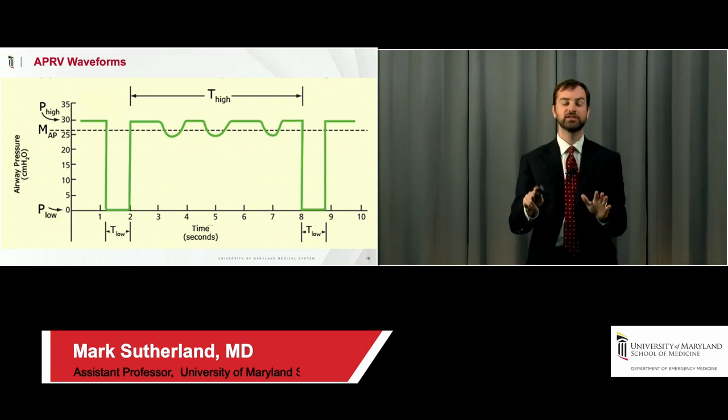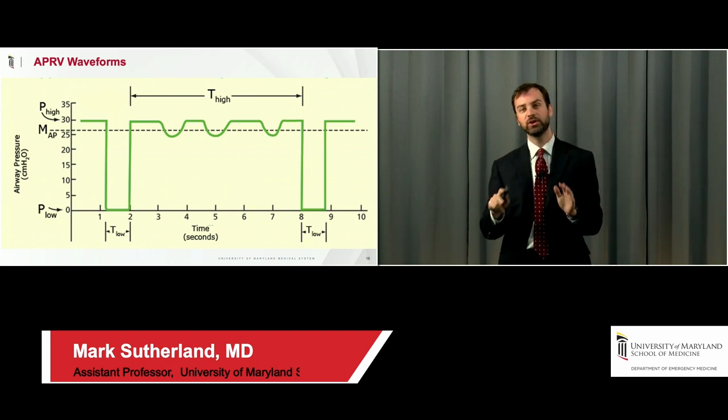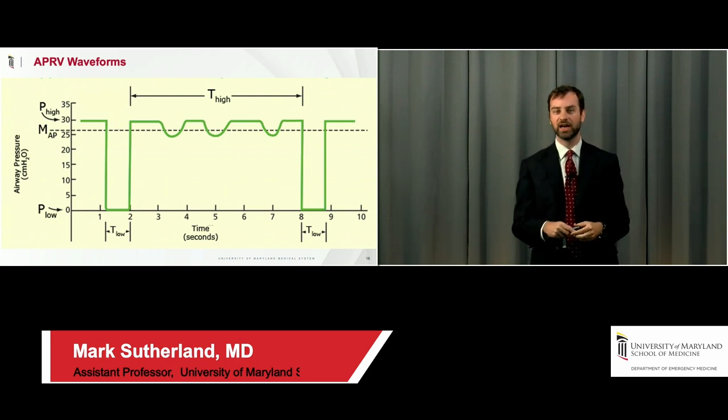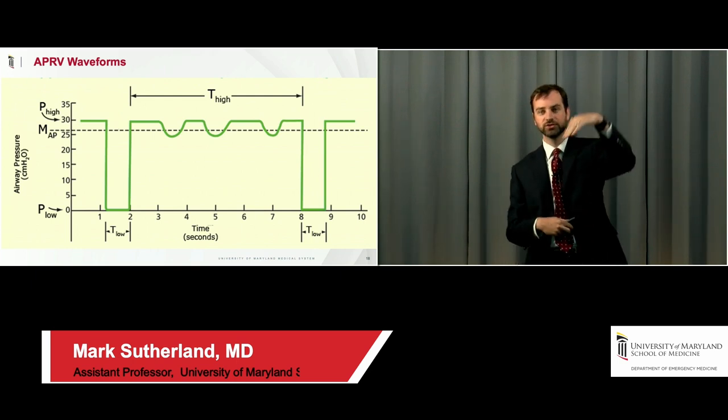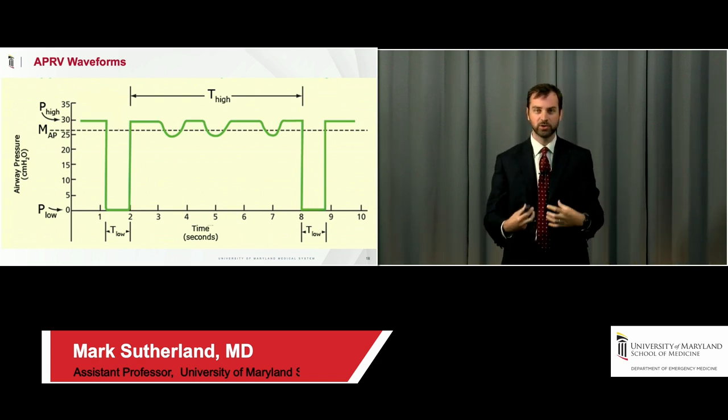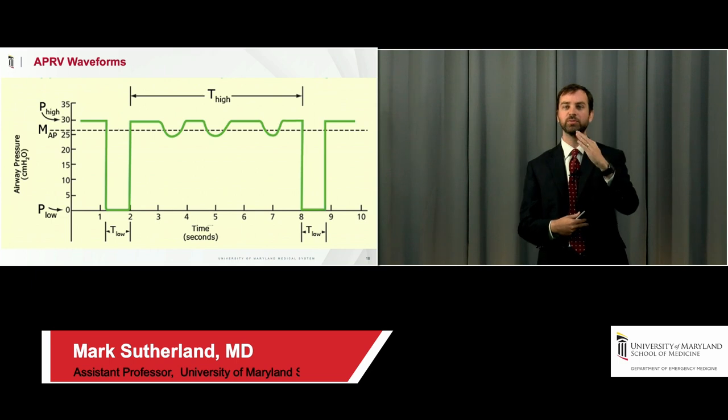The other thing I think this diagram illustrates well is that in true APRV, the patient has the ability to inspire and expire above the P high. So we call it tidaling over P high. You can see there are those little dips in the green line. What the patient's doing is they're using their own diaphragm, their respiratory muscles, to breathe over P high.